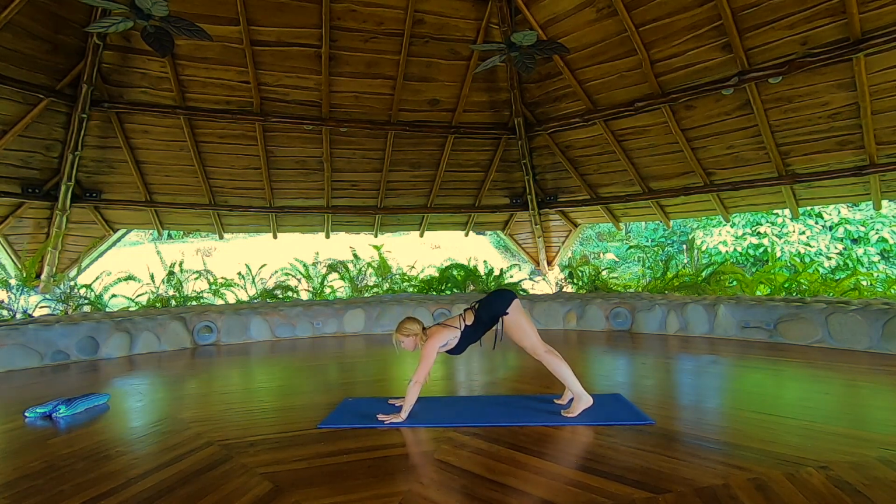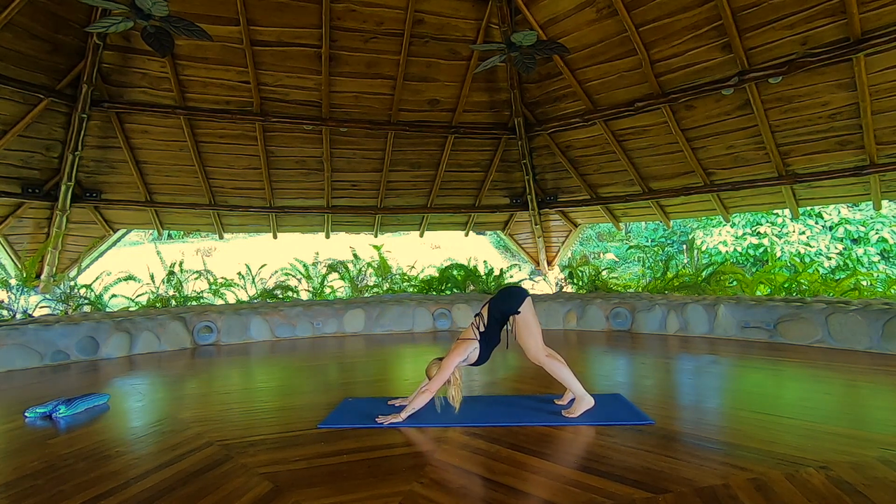And then with straight legs, pulling through the hips, arriving in downward facing dog with soft knees, yogis. If the heels don't reach the ground, it doesn't matter. Just focus on length from the wrists to the tailbone, long spine.